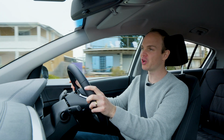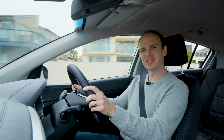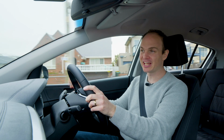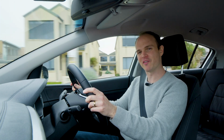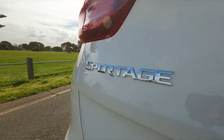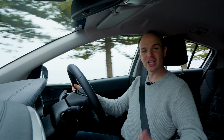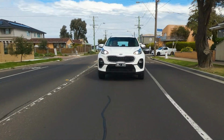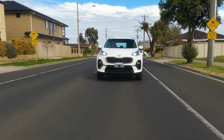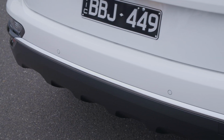On the plus side, you'll save $2,000 over the Auto, and you can also view it as an anti-theft device. Earlier this year, a Melbourne gentleman was sadly carjacked, but the thieves couldn't make off with his car because they didn't know how to drive a manual. There are other positives. Every Sportage, even this base model, comes with front, side and curtain airbags, as well as auto emergency braking, lane keep assist, lane departure warning, a rear view camera and rear parking sensors.